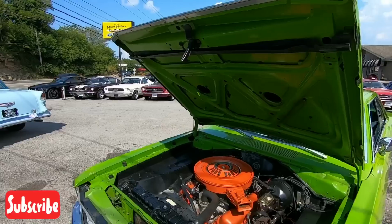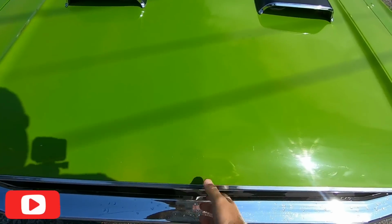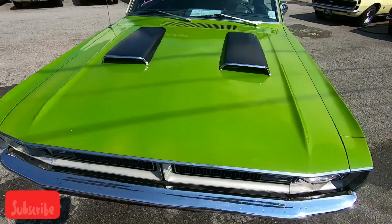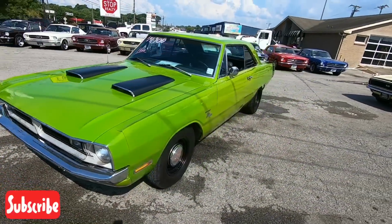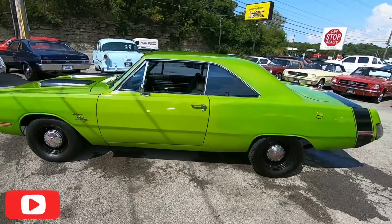Let's go ahead and shut this hood here. Hood comes down nice and easy. Make sure it's set down and locked there so we don't lose it. And it's that time, guys. Let's hit the road and go for a ride.